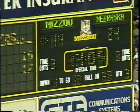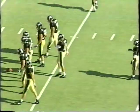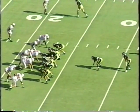Well, that was a weird-looking play, wasn't it? I mean, this guy came running the ball in heavy traffic about at the line of scrimmage and then took off. Dime defense. 1st and 10, 23 of Nebraska.